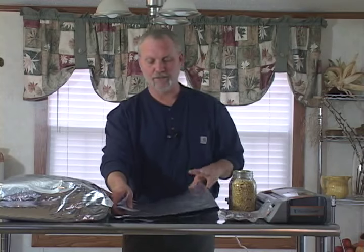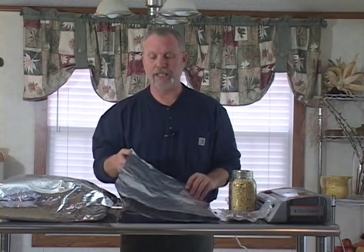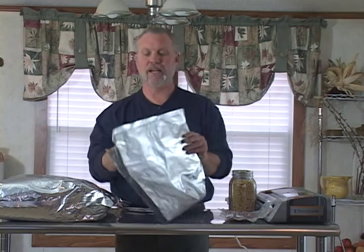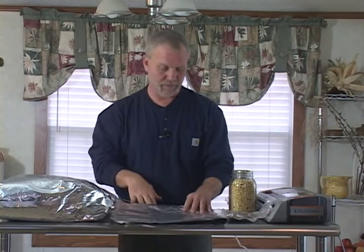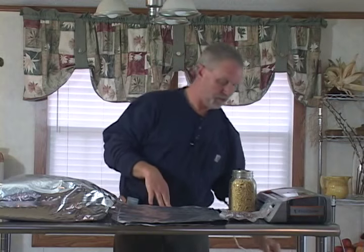The first thing we're going to talk about is a big silver bag right here. It's Mylar. It's very obtainable. You can order these online. And you can see that this bag is a rather large one in appearance. They come in many different sizes. They even make them where they'll fit inside buckets of this nature. And you can store your grains in there.